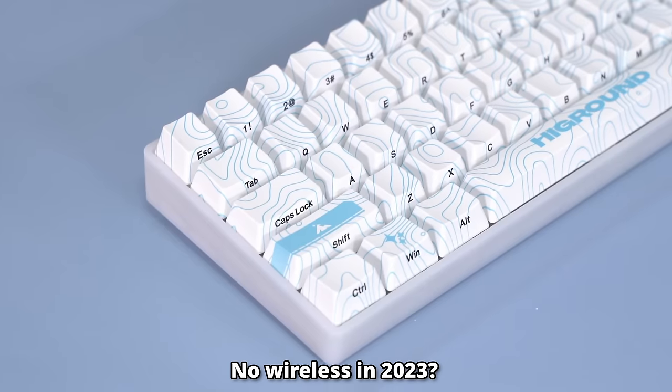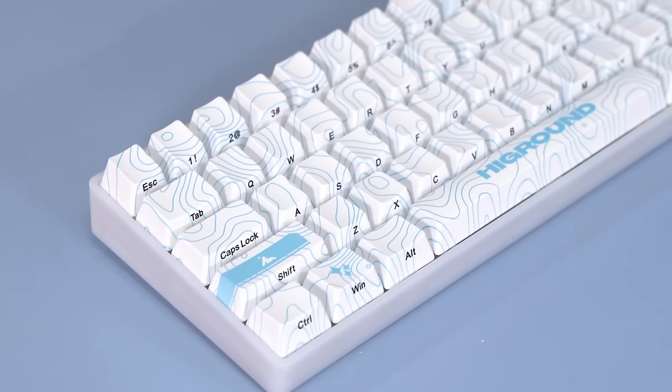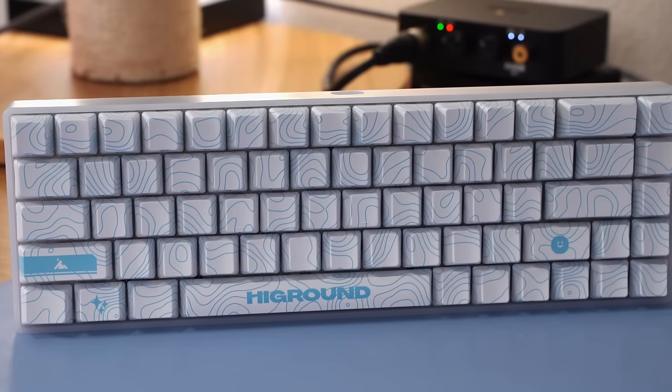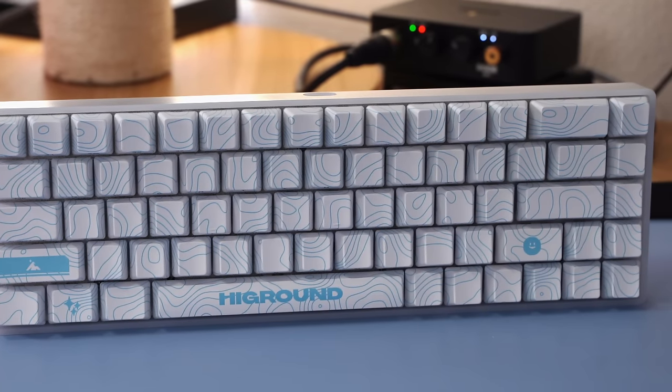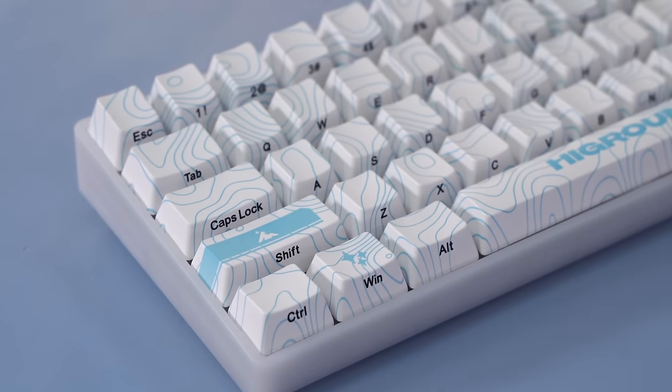And I think there's a couple features missing. Like, there's no wireless. And honestly, if you care a lot about RGB, you probably want something with shine through. On top of that, I feel like when you get this thing, all you're getting that's unique is the keycaps. If you really like Higround's aesthetic, that is one thing that they do super well. But maybe this keyboard is going to be best if you mod it.